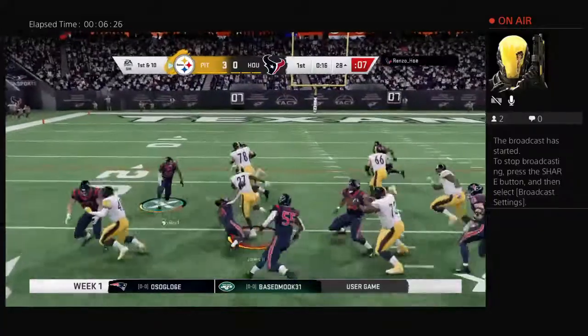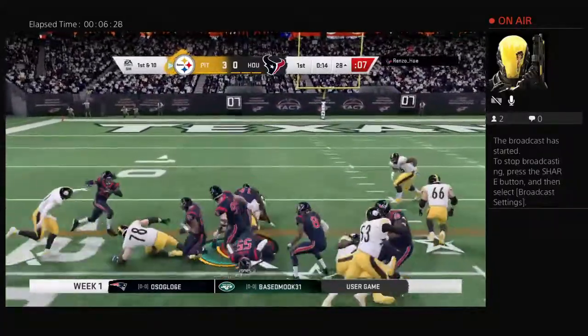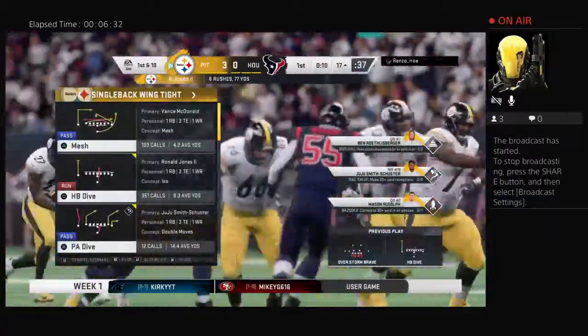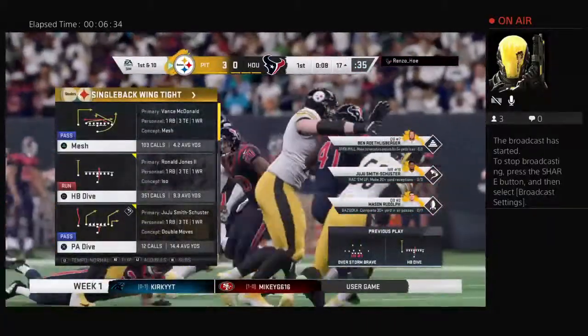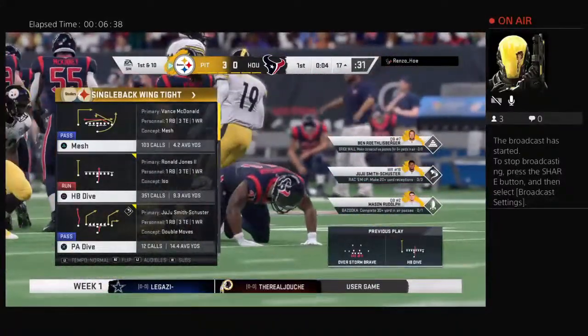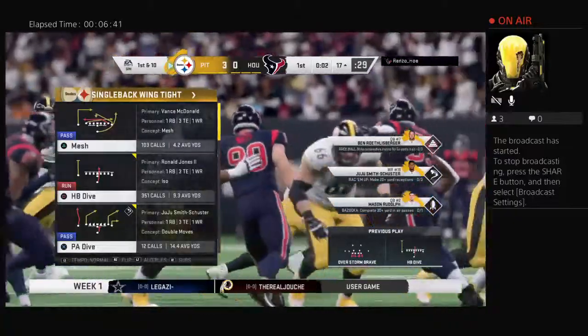On first down, it's Jones. And inside the 20 before he's brought down. A gain of 10, good for a Steeler first down. It's a gain of 10. And the Steeler first down.